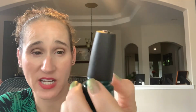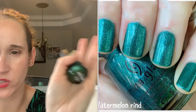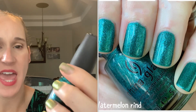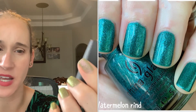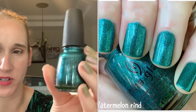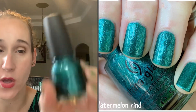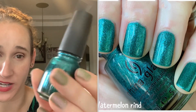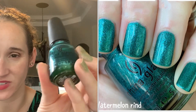Then we have China Glaze Watermelon Rind. I almost decluttered this a couple years ago because everyone always talked about this polish, like old school, years and years ago. I tried loving it. I wore it so many times, I just didn't love it. I was going to declutter it. And then I finally decided to wear it over a dark teal base and it blew me away. It was so gorgeous, absolutely beautiful. So I decided to keep it. Next time I wear this, I will have to wear it over a dark teal base again. Just beautiful.